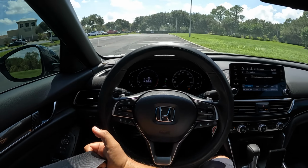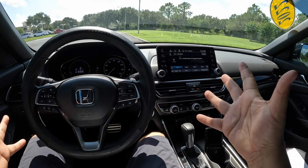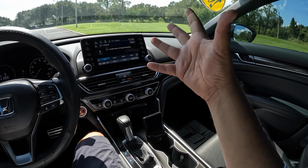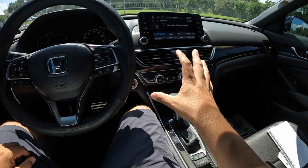And let's go ahead and put on our seat belt, because we're going to go out on a small test drive here in just a few moments. I really love the ergonomics of this Honda Accord, the low cowl, the low dash layout. It's really nice, very enjoyable, very comfortable, and everything is just right at your fingertips.